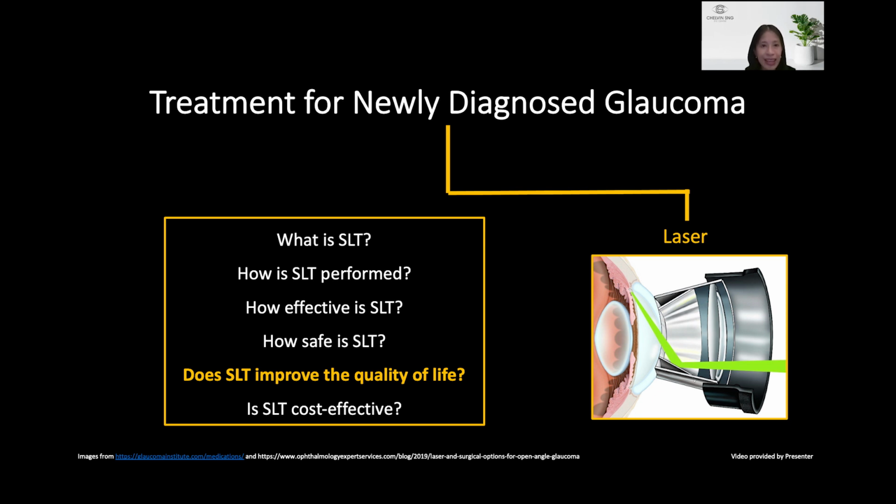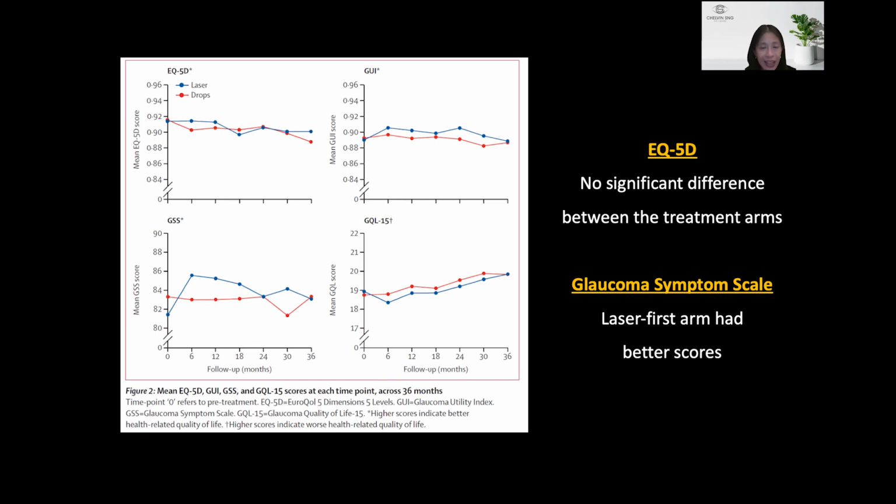Does SLT improve the quality of life? In the Light study, there was no significant difference between the treatment arms when assessed with the EQ5D questionnaire. But this questionnaire has a low sensitivity for ophthalmology, especially for glaucoma, which is often asymptomatic. However, the laser first arm had better scores for the glaucoma symptom scale, which incorporates measures related to the side effects of glaucoma medications.